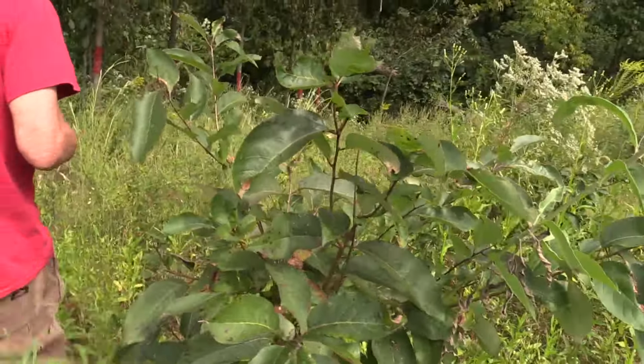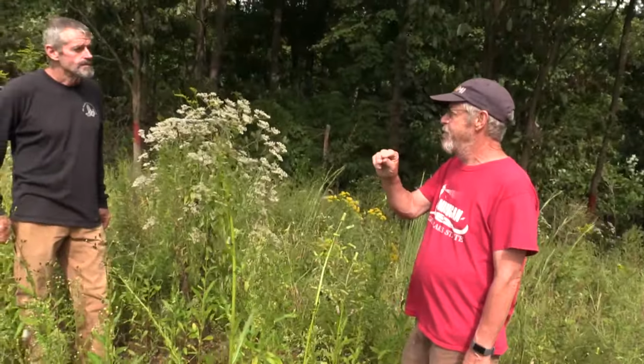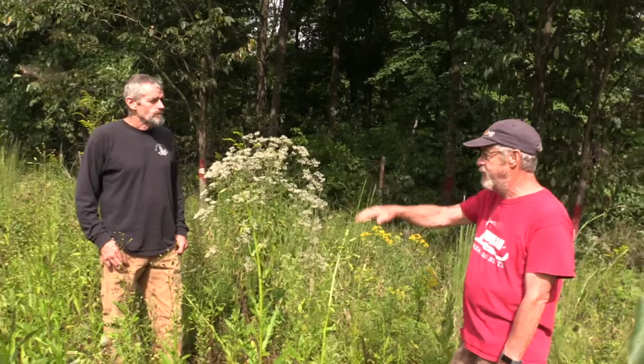Look at already that growth. What this is going to become is perfect deer habitat. Yep. If you want to see perfect deer habitat, look at a 5-year-old field. Yeah. That's it. As long as you control the grasses.